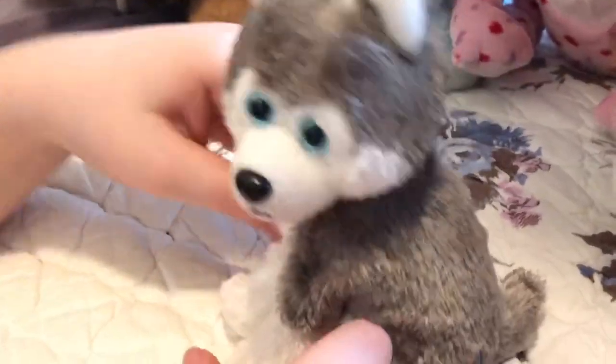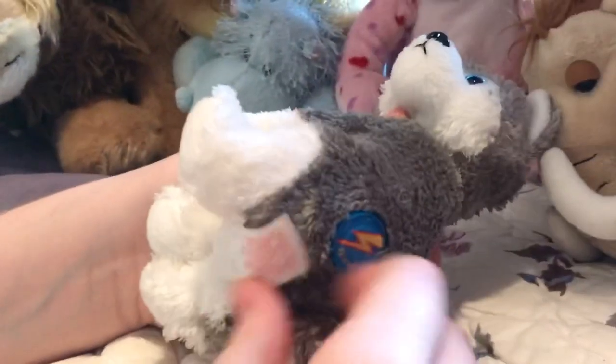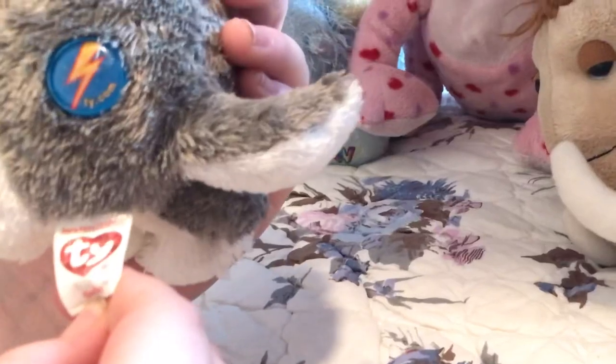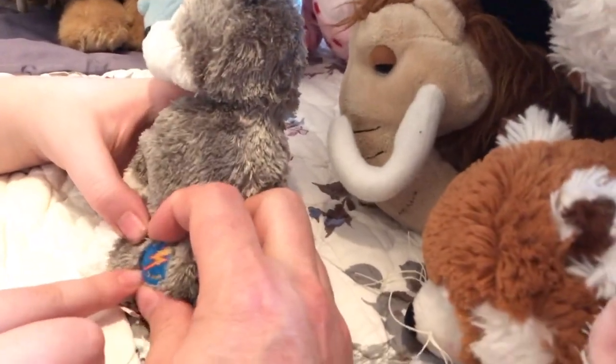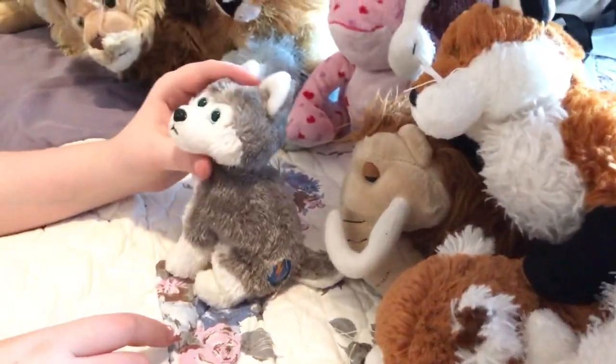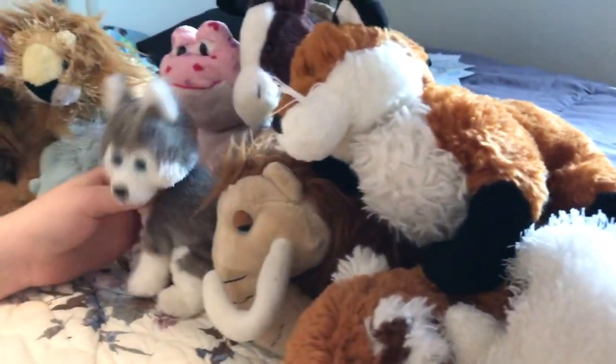And then this is a husky. It's a Beanie Baby too, made by Beanie, and his name is Sledder. He's actually got a button on him. I don't know. BeanieBabyTie.com, that is T-Y.com. Cool. That's really cool. Interesting, I've never seen that before. Me either. I didn't know this was a Beanie Baby, but it's really cool. It's cute, like a little husky.